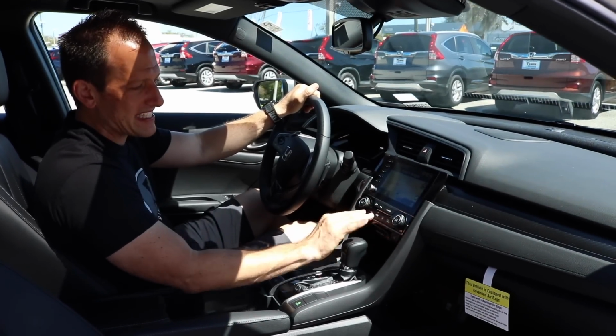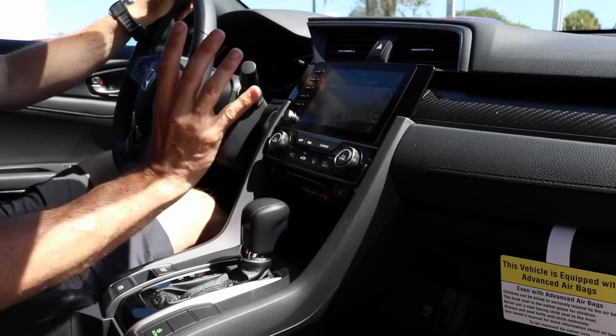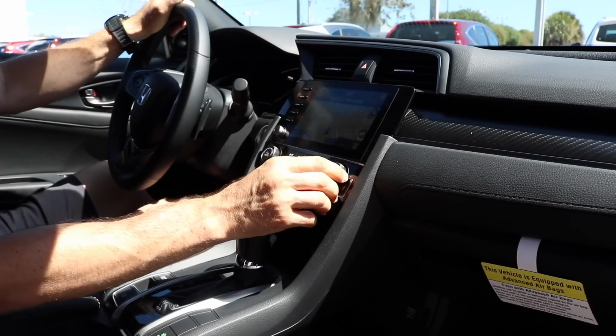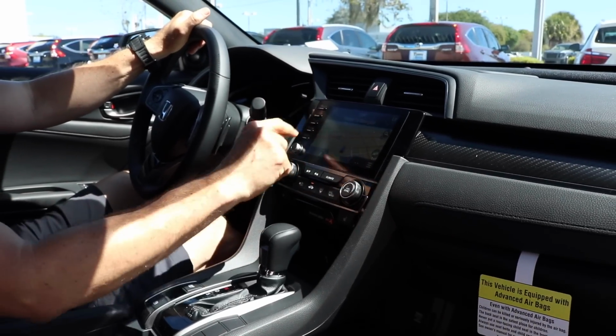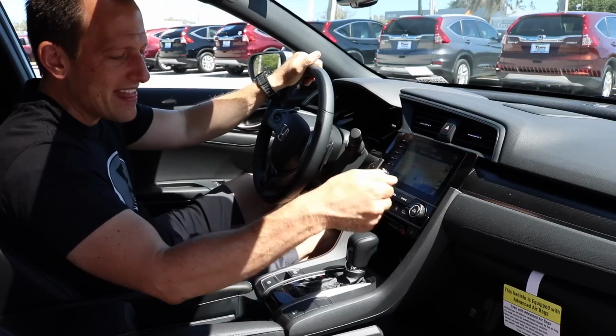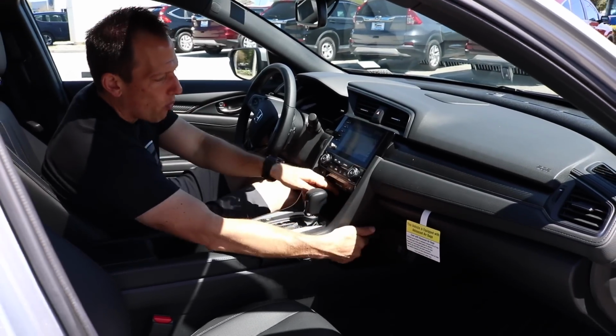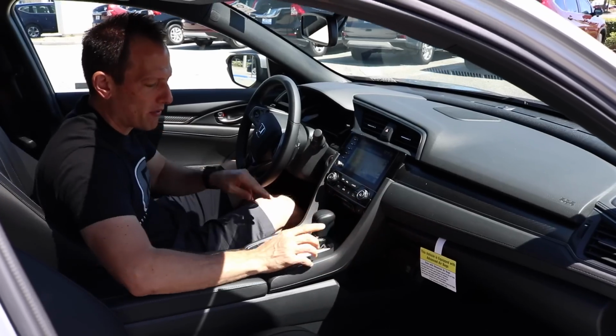You have your AC controls. Very nicely done. It's dual climate in here. Remember, at the touring level, it's going to be dual climate. It tells you what the actual temp is across the top. Heated seats. Nice cubby. And then you have the dual plane. So you have a cubby down here where you can plug in your phone or run the cord through and just have it plugged right there.